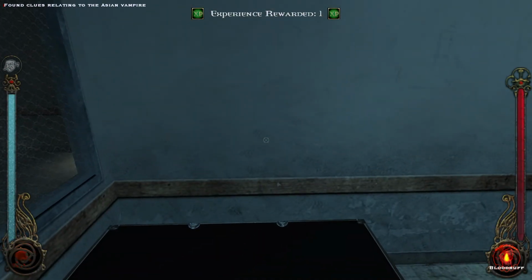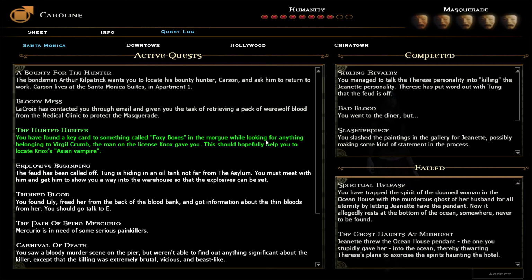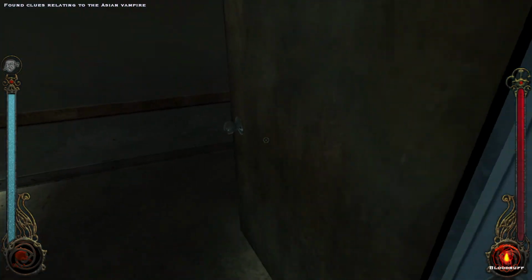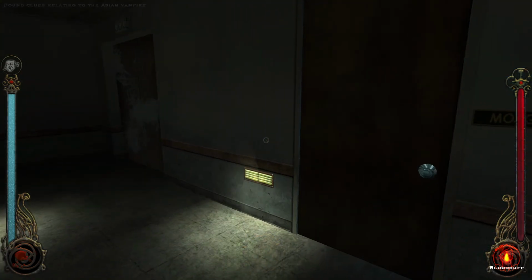Found clues relating to the Asian vampire. Got me more experience. And a quest log update. You have found a key to something called Foxy Boxes in the morgue, while looking for anything belonging to Virgil Crumb, the man on the license Knox gave you. This should hopefully help you to locate Knox's, quote, Asian vampire. Okay. Is that different from any other vampire?